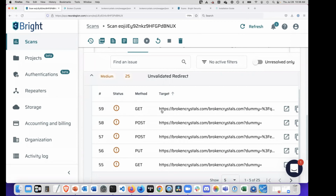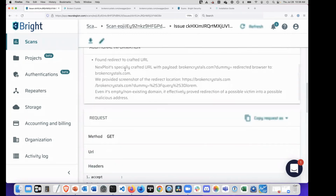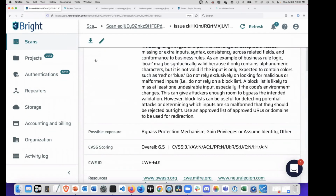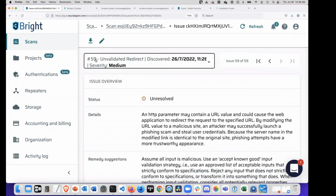Okay, so if we click on these, like we have GETs, POSTs, and PUTs, if we click on one of them, it tells us additional information. Oh, actually, let's go to the top. There we go. So number 59, oh, thanks for coming. We have many, many different types of vulnerabilities we can report. There's a few hundred, I believe. And so this is number 59. And so status unresolved. What this means is if you retest it, this can change to fixed.